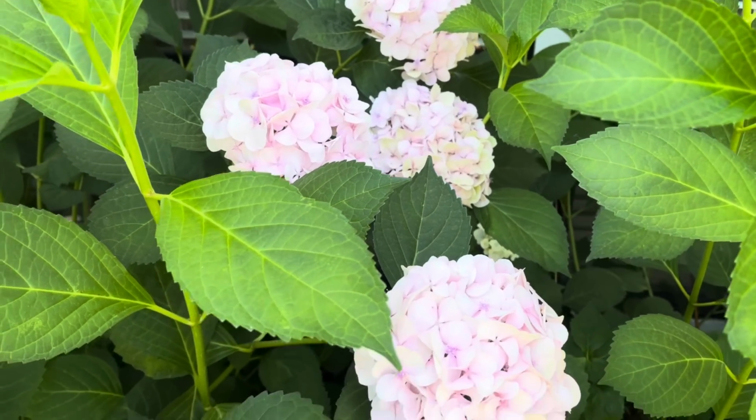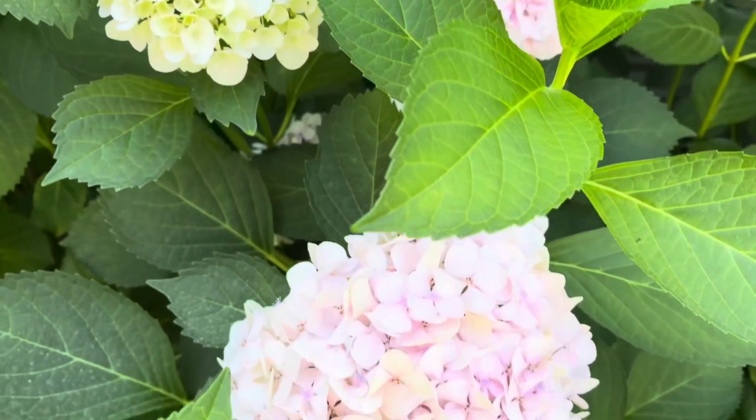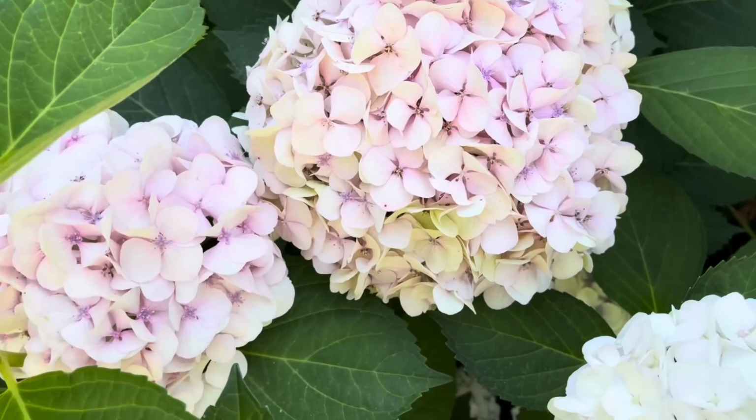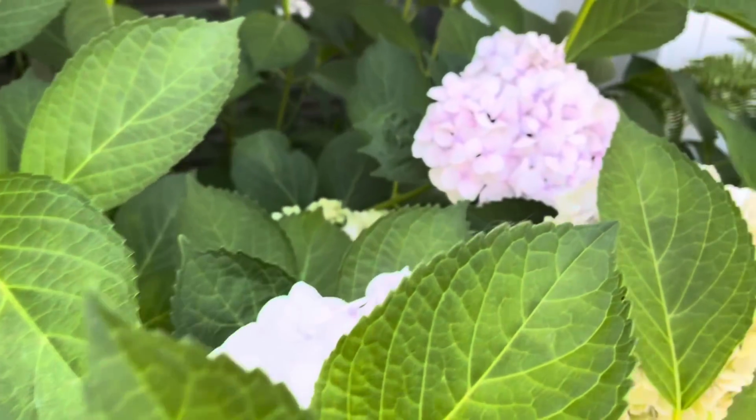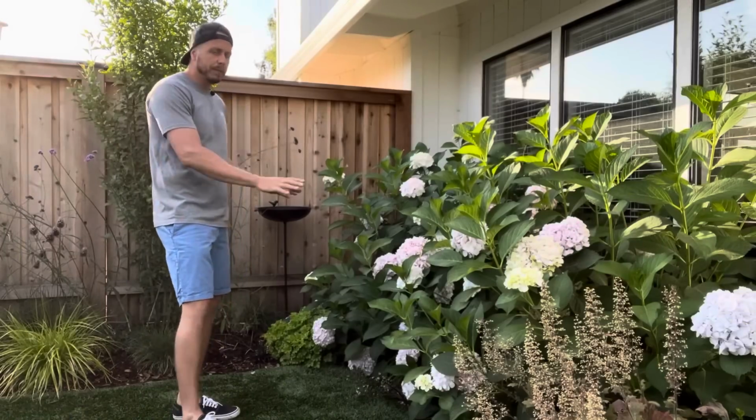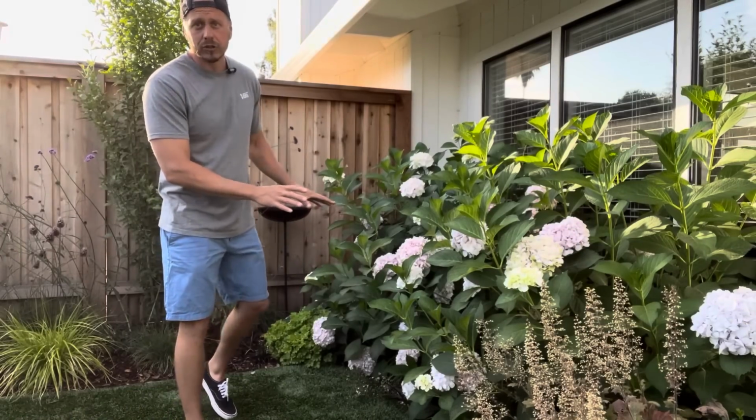They start off as a stark white, and as you can see, they kind of age to like a pink color. Some of them have a little bit of blue tone to them. Some of them even have a little bit of a mix of a blue and a pink and a white. Really pretty hydrangea. Every cottage garden should have these.